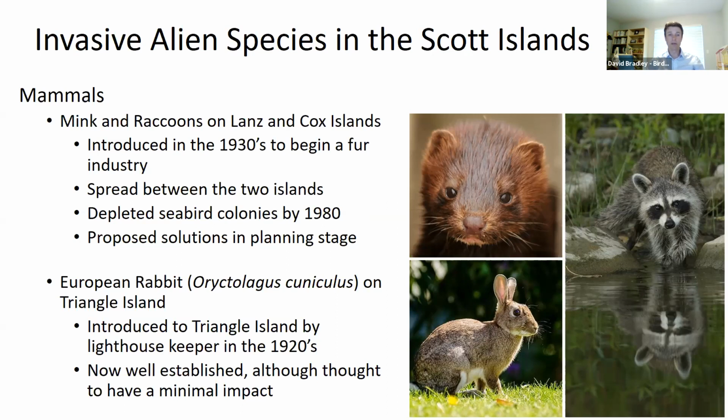So that population is being kept under very close watch. But there are no plans to remove them currently, because they're not thought to cause a major threat to those breeding seabirds or mammals on those islands.